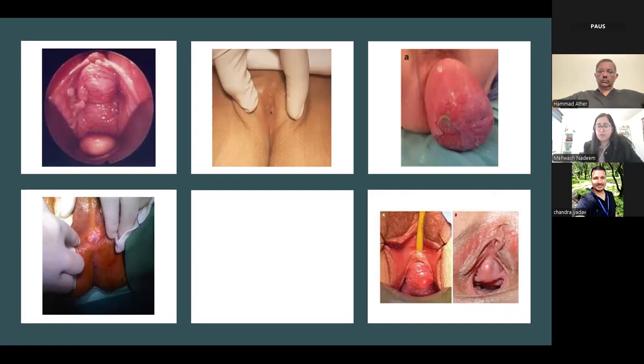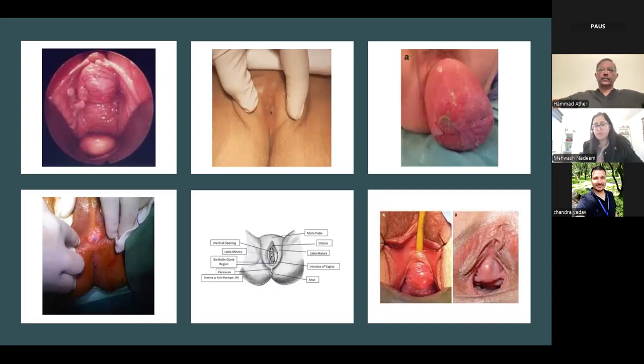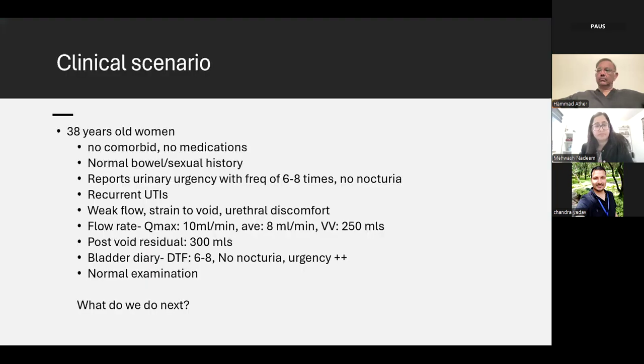You can also have a condition related to the urethra, so urethral polyps, urethral diverticulum, Bartholin cyst, anything that is causing obstruction at the level of the bladder neck on the pelvic examination. Or simply you can have a completely normal examination, but patients still have symptoms of dysfunctional voiding.